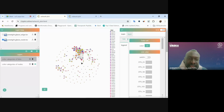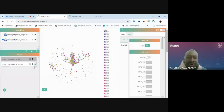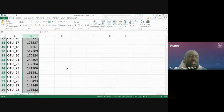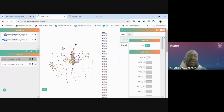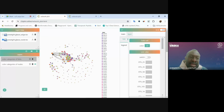We can see that there are actually a number of nodes here. And actually this labeling, if you remember initially, this label corresponds to what? To different OTUs. Can we see this? These labels actually correspond to different OTUs. So from what we actually see here, it means that you should be able to look at your data very, very well. Prepare a data. I'm going to share this sample data with you, and you will be able to look at the distance, for example.